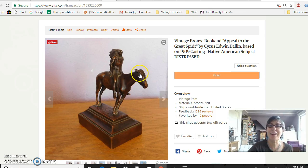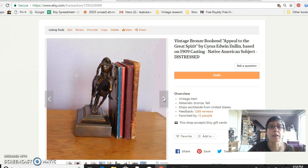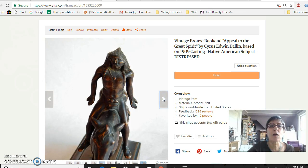And this is my bronze bookend. It's after a famous sculpture by Cyrus Edwin Dallin, called Appeal to the Great Spirit. You may have seen it, or I'm not sure if I've posted the video yet, but it was one of my bonehead purchases, because it's obviously been dropped. You can see his head is flattened, it's leaning over, his nose is nicked, it's not in very good shape.